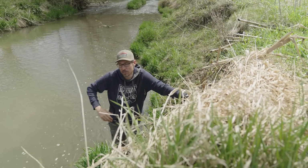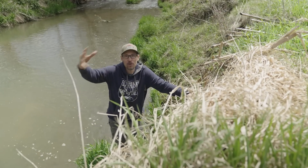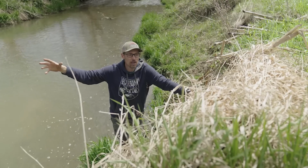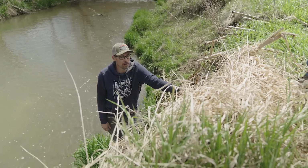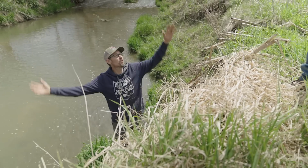And I mean, it's my personal selfishness that wants to see those trees along these streams, but truthfully, the grass is what's going to stabilize it the best for sure. So absolutely, I'm going to let you win, Shay.